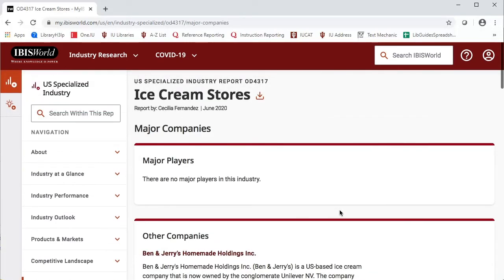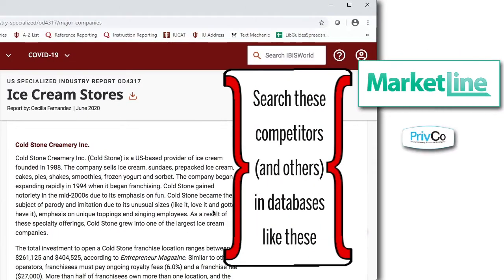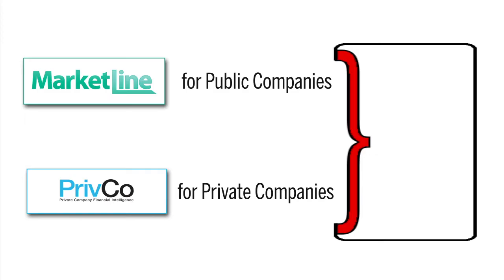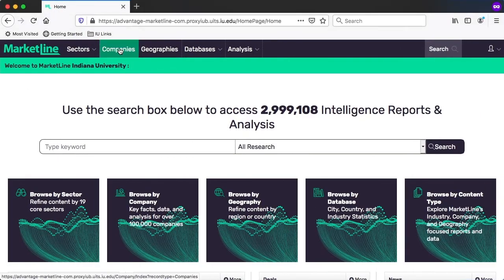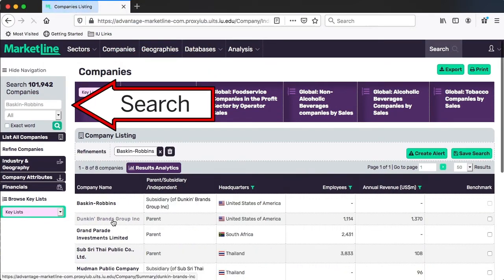There will be some information on major players in the industry here, but you can also take the names of those companies and do more searching in other databases like Marketline, Privco, Business Source Complete, and Nexus Uni. Marketline specializes in reports on publicly traded companies, and Privco specializes in private companies, so you can search both of these to find out what the competition is doing by looking at specific companies. Marketline has lots of information at both the company and industry level, but you can select companies here at the top and enter your company's name here to search.